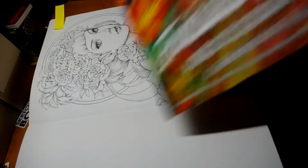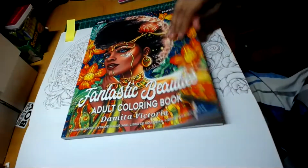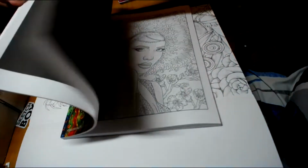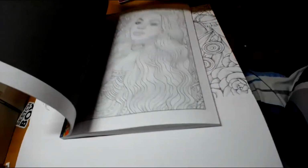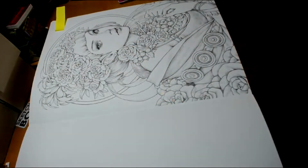Then some of you saw this the other day, Fantastic Beauties by Demeter Victoria. This is her newest one, with all these beautiful women in it and all these people that you can color. It is grayscale. I think it's a really nice book.